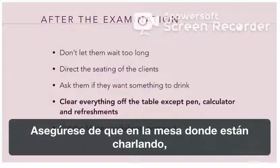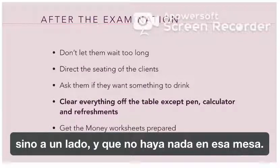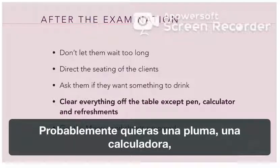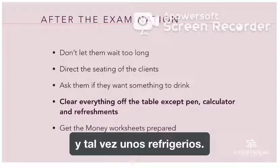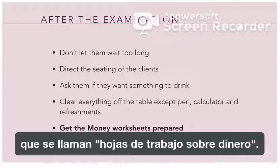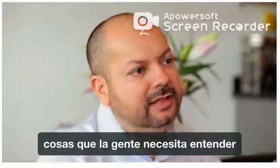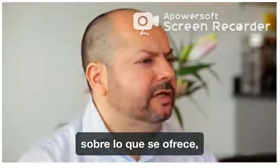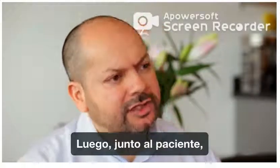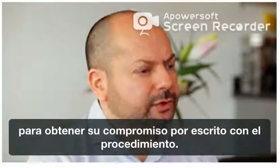Make sure that on the table where you're having this discussion, not in front of the patient, but to the side, there is nothing that's going to create any kind of distraction. You probably want a pen, you want a calculator, and you want maybe your refreshments, and perhaps a couple of sheets that I'm going to discuss in a moment, which are called the money worksheets. These worksheets are where we list down the things that people need to understand about what was being offered, written down on paper because it's a lot more convincing that way. And then these sheets are what we're going to fill in with the patient to get their written commitment to the procedure.